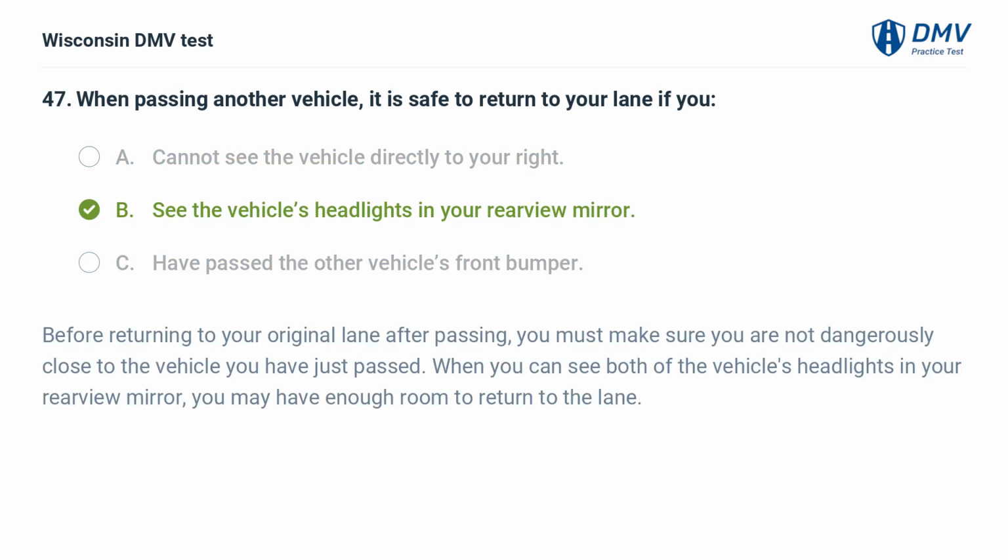B. See the vehicle's headlights in your rear-view mirror. Before returning to your original lane after passing, you must make sure you are not dangerously close to the vehicle you have just passed. When you can see both of the vehicle's headlights in your rearview mirror, you may have enough room to return to the lane.